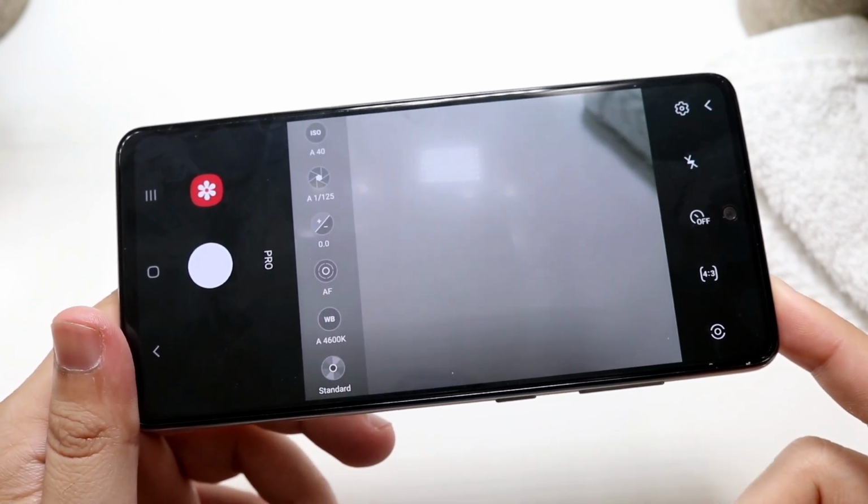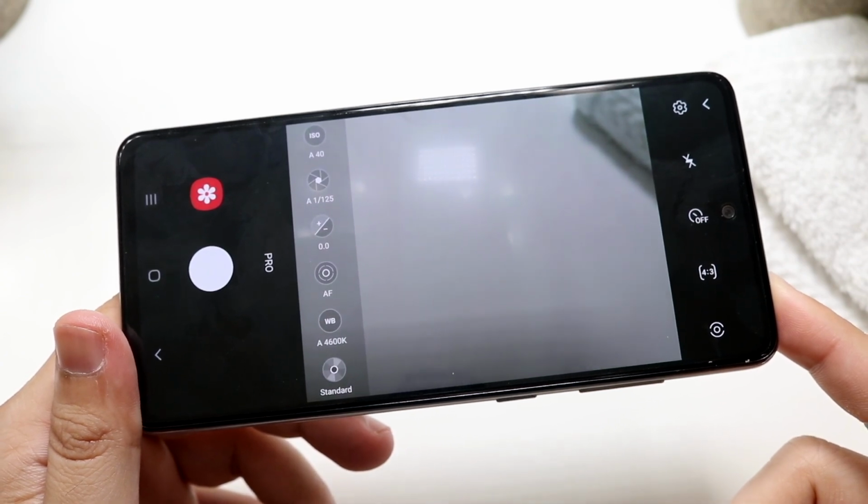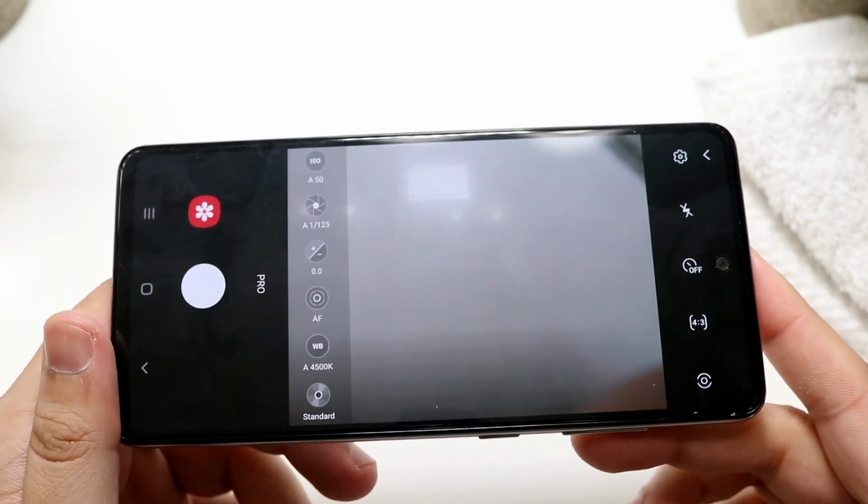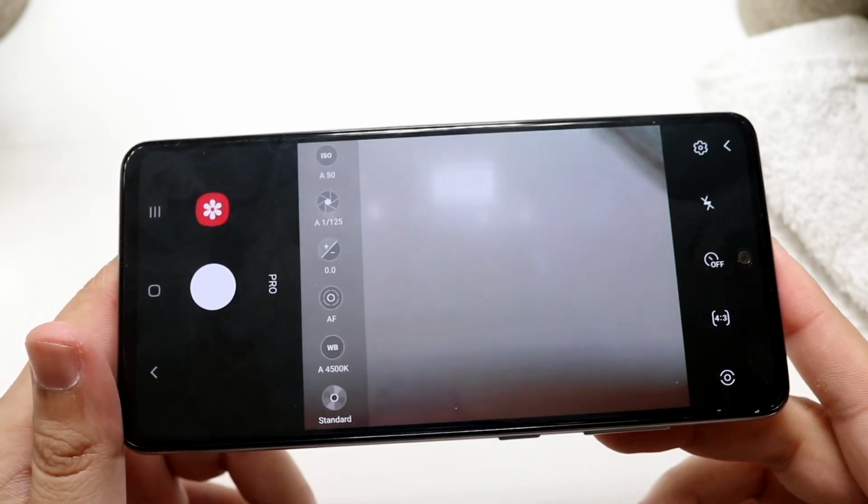So I think overall the camera lensing capability on the A52 is pretty good, and I really do like this camera lens for sure. But I just think the iPhone 12's camera is probably the better one when it comes down to it. So that's kind of how it summed that up.